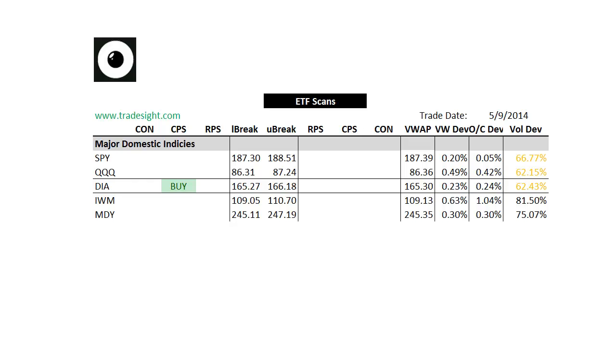This is a look at our market leading ETFs for the coming week. This is going to be for the week of Monday, May 12th, 2014.